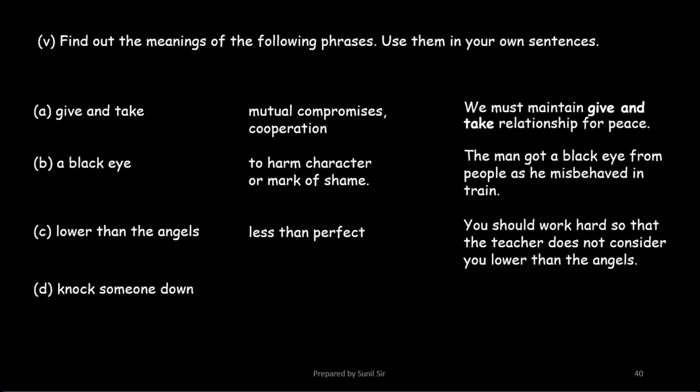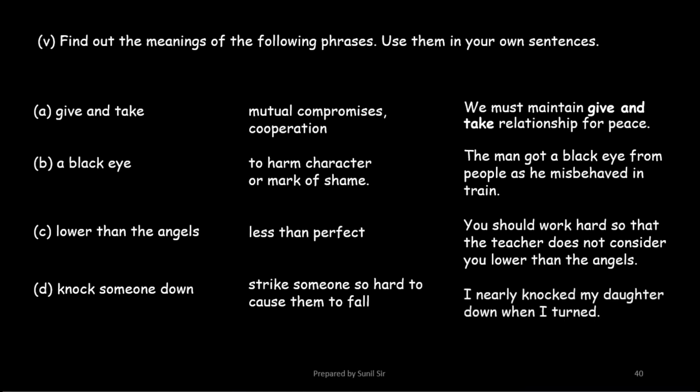Next, D. Knock someone down. It means to strike, to collide, to attack, or to push someone so hard that that person will fall down on the ground. I nearly knocked my daughter down when I turned. She fell down. I just pushed her hard, unknowingly or knowingly.